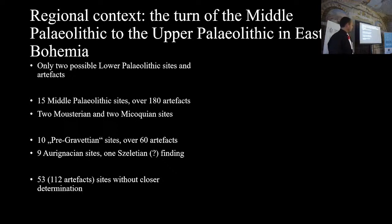Besides that, we have another 53 sites that can be described only as Upper Paleolithic without any closer determination. These sites and 112 artifacts are results of long-term field walkings, and each site contains one, two, or three artifacts. This small number cannot be dated more precisely than Upper Paleolithic in general. But maybe among those 53 sites there are other Aurignacian sites, or rather, I am sure that there are some Aurignacian sites. We are just not able to recognize them.